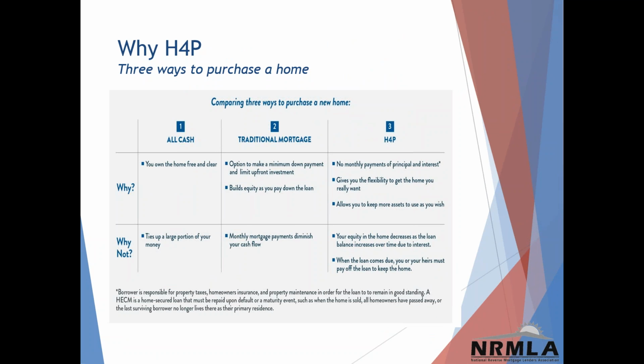There are three ways to buy a home. There are two that are being used pretty much in the mainstream today. First is all cash, where you own the home free and clear, but it ties up a large portion of the borrower's assets. Or, of course, traditional financing, which is an option to make a minimum down payment and limit upfront investment. It builds equity as they pay down the loan. But those monthly mortgage payments may diminish the borrower's cash flow.